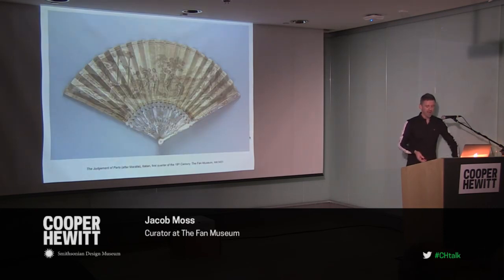Now, I did say the Judgment of Paris was depicted with regularity on fans. This is one of two that I'm showing you. It's the subject for this fan, which has on the obverse. And for those of you who aren't used to the word obverse, it's slightly archaic, but I've come to get used to it at the Fan Museum. It just means front, effectively. But we tend not to use front and back because sometimes it's not clear which is which with fans. So we use obverse and reverse.